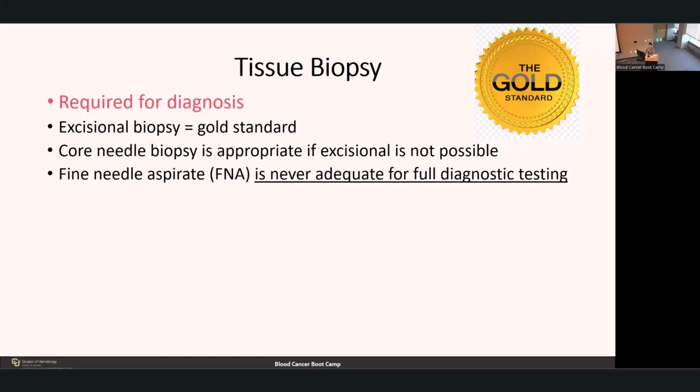Next best thing is the core needle biopsy, and this is appropriate if we cannot get an excisional biopsy. The reason we prefer this over a fine needle aspirate is that it's a larger tissue sample, so we can run more of the advanced tests, including FISH and cytogenetics. We're really not able to do that on a fine needle aspirate. And the pathologists are also not able to look at the histologic grading on a fine needle aspirate as well. So what tests do we want to run?